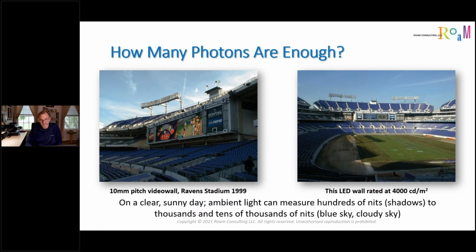If you're working in a football stadium, then you need to really push it as hard as you can. So these are old pictures I took at Raven Stadium when they put in this wall, Sacco Smart Vision wall. Back in 1999, it was a 10mm pitch, which is really coarse nowadays, but it's fine for a stadium. It's rated at 4,000 candles per square meter. But keep in mind that the cloudy sky can be tens of thousands of nits, and of course the sun can be well over 100,000. So your shadows, even your deep shadows, can be hundreds of nits.